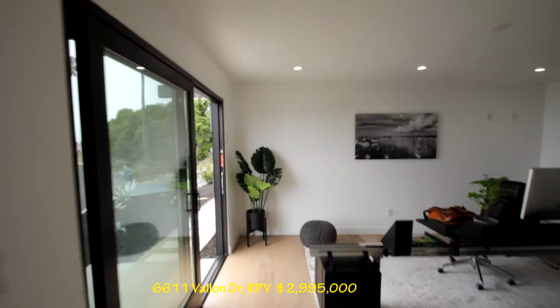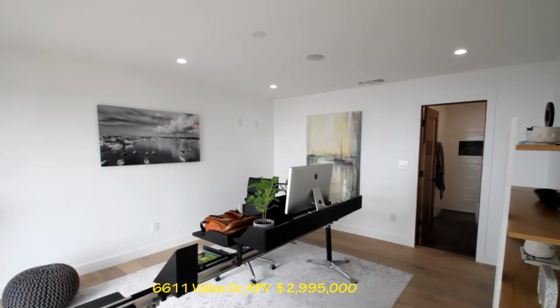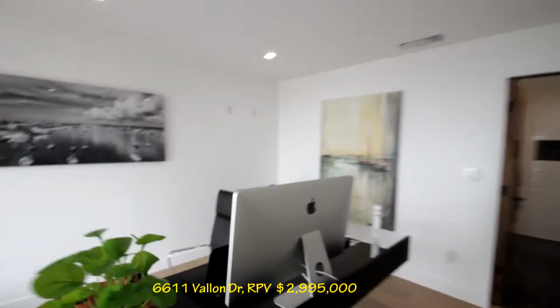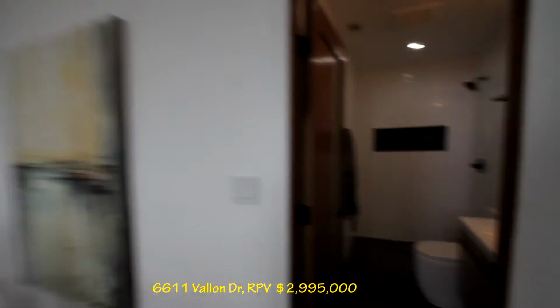Wow. And so disappearing doors and out to your view. That's the Terranea Hotel, ballroom, and the golf course. Good view. Wow. The pocket door here. This is the office. Nice office. I mean, office with a view. It's really nice.